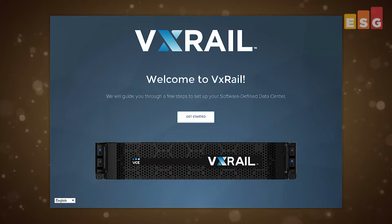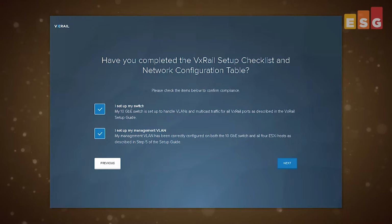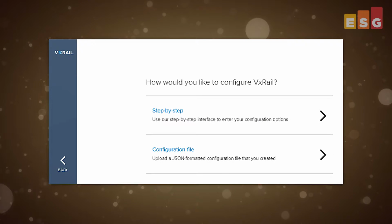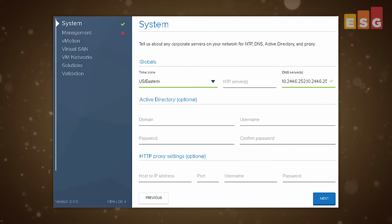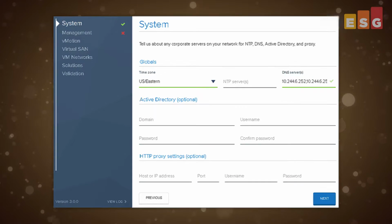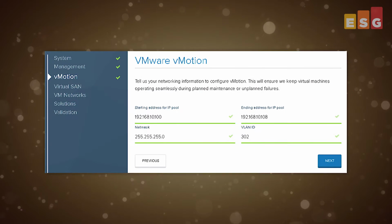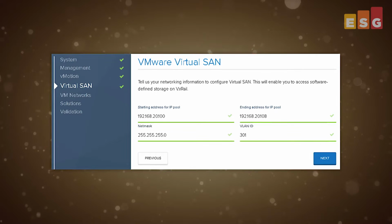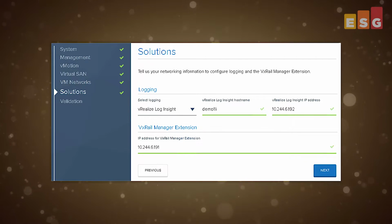First, we walked through the deployment of a new appliance. We logged into the appliance for the first time and followed guided steps to configure the appliance. This included going through a setup checklist and completing a step-by-step configuration. The steps focus strictly on VMware configuration information related to networking, so IP address allocation and assignment for core management, VMware vMotion, VMware Virtual SAN, VM networks, and logging and manager extensions.